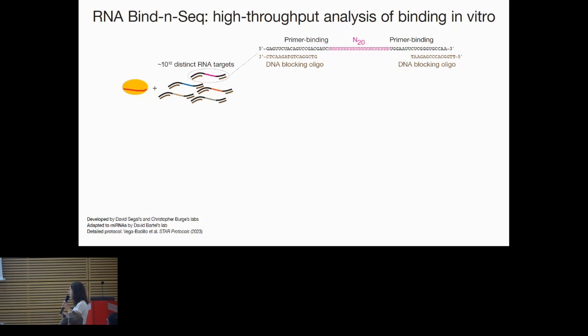In addition, we also use DNA blocking oligos, which are complementary to the flanking regions, because this makes only the central region single-stranded and accessible for binding, which limits experimental biases. So we incubate a large pool of these distinct RNA targets with the RNA binding protein, separate bound RNA from the unbound, and sequence the bound RNA using regular Illumina protocols.